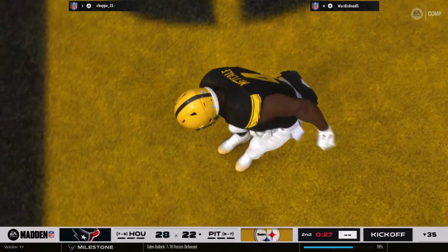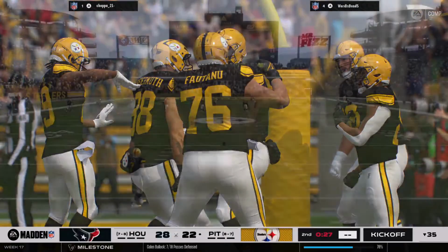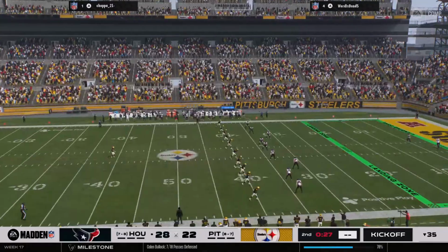Everything's about matchups, especially down here this close to the goal line. I think my guy's better than your guy. I'm going to put him in a position to have success, throw it up to him, let him do the rest. They didn't leave much time on the clock to put together a drive here at the end of the first half.